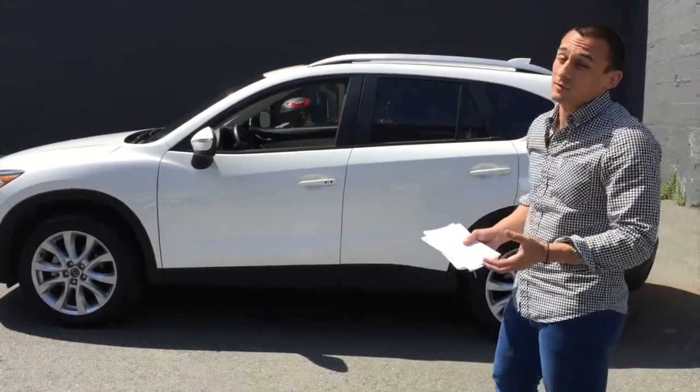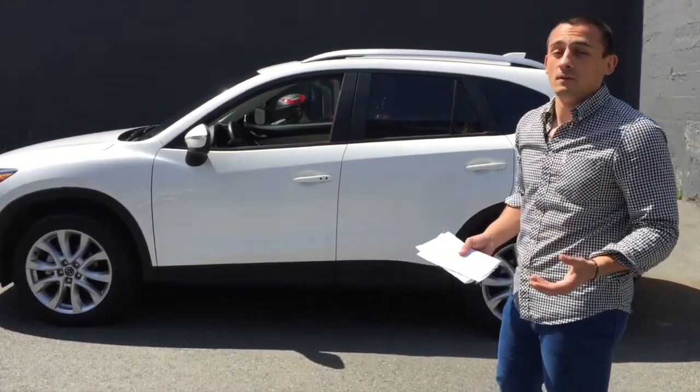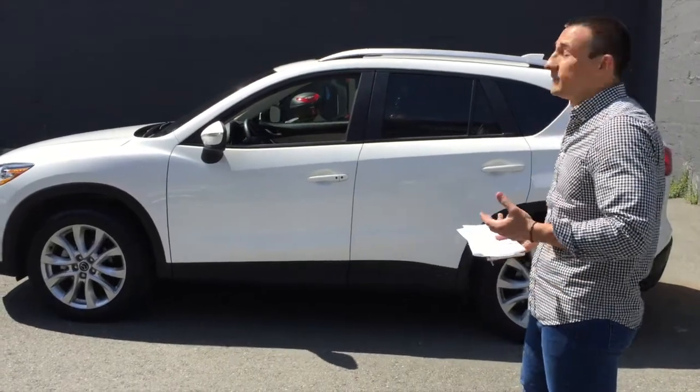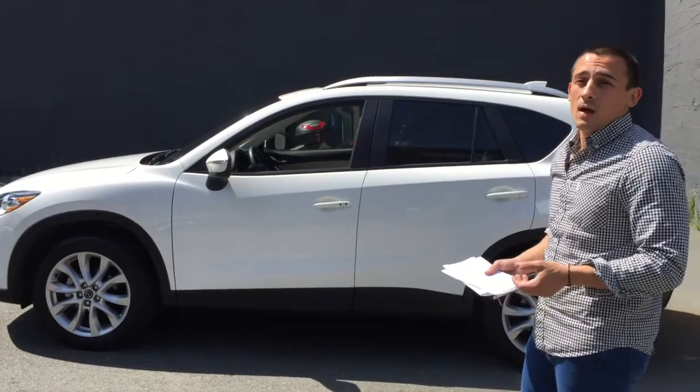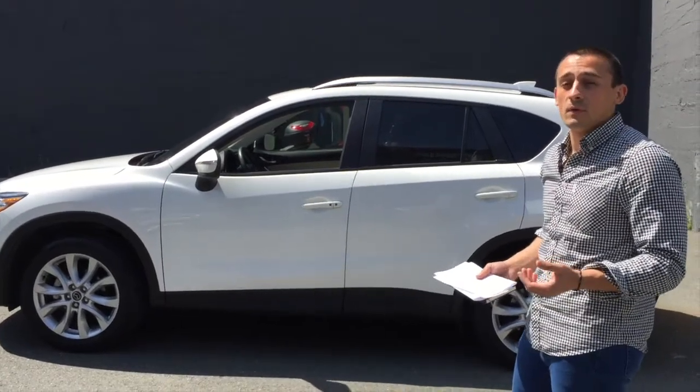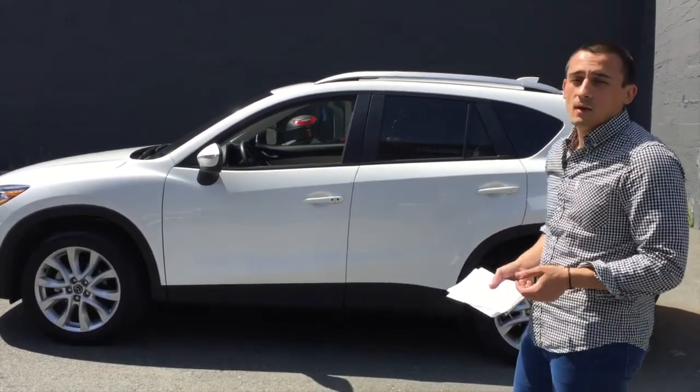The infotainment system is a little bit dated, so it's not the latest and greatest, but it still does serve its purpose. Overall, it's a well-rated car. Most owners that have it seem to be happy with it, so we'll see how it continues aging.